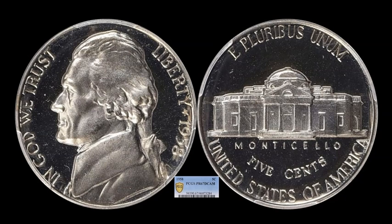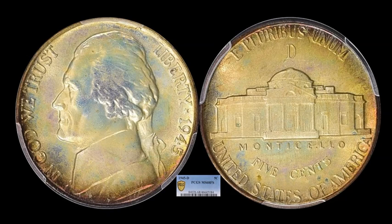Proof 67 DCAM, again, this is a coin that stems from a set that you could buy today for about $30 to $35. So there is some affordability here. It's just going to be a matter of searching through quantity to find this coin or any other deep cameo coin from that set. So this one right here, I'm happy to announce that it did sell for $1,631.25.